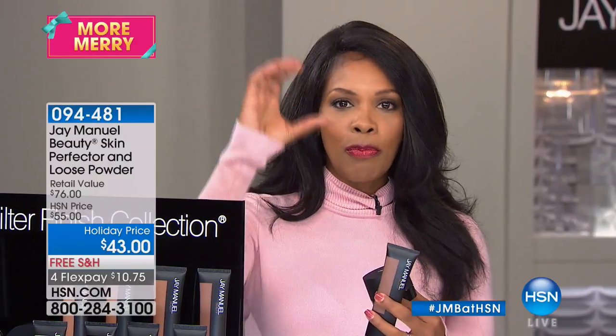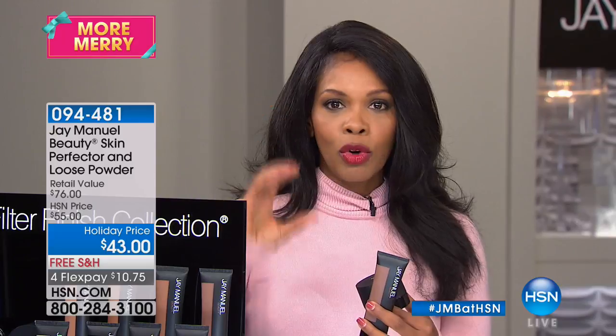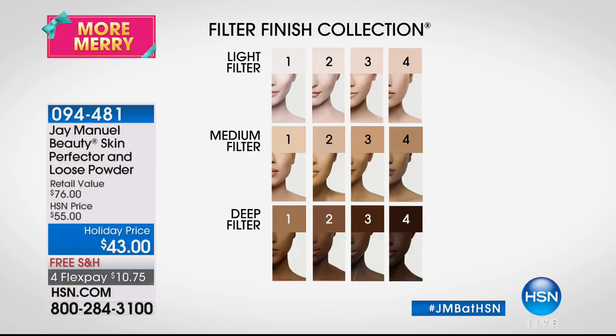You kind of know which bucket you fall into, light, medium, or deep, and then you'll know the range. We'll help you out on that as well. One is always the lightest, four is the richest. And in that light filter range, most brands don't give you so many options, even in the light, they give you one. But for all my ginger girls out there, or anyone with freckles, light filter two is your friend. That is designed just for all my freckle fair girls. There really is a shade for everyone here.